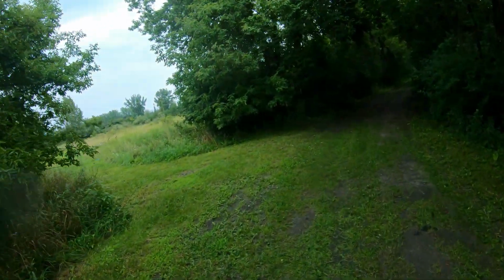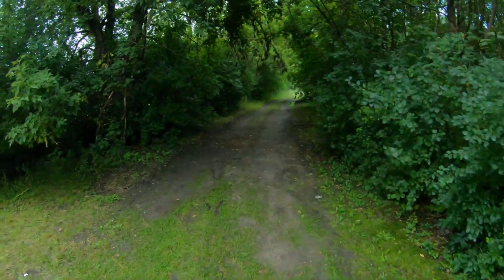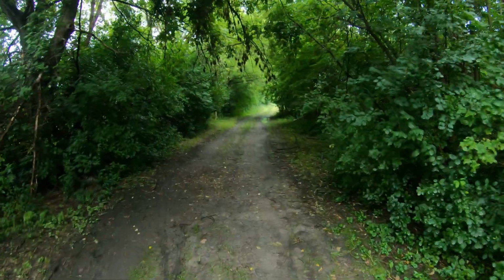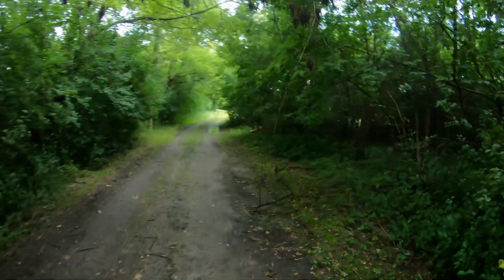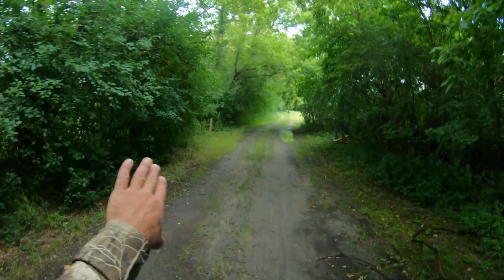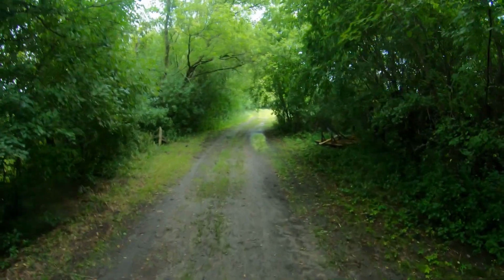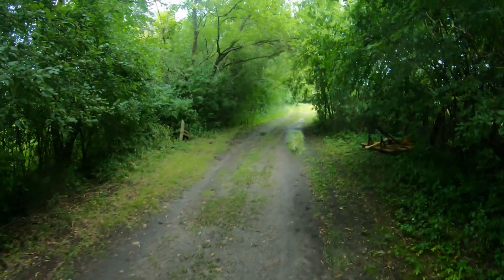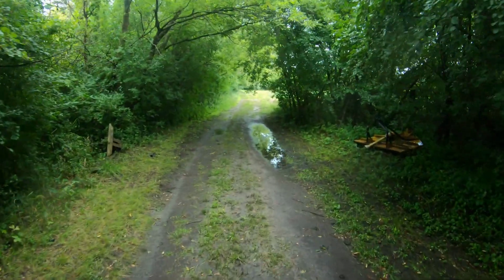Alright, welcome back. This is my third time out. Seen a lot of deer the first time. Not so many the second, but I was watching them and seeing where they were going in and out. And right up here on the left, there's a ton of runways, and that's where they're going in and out. So I set up a tent in the woods over there. I'll show you where I'm gonna sit there tonight.